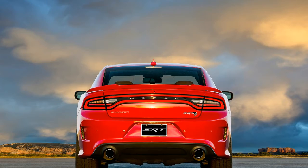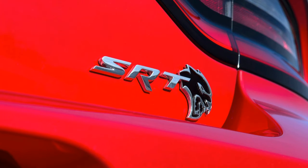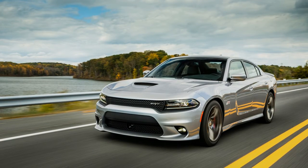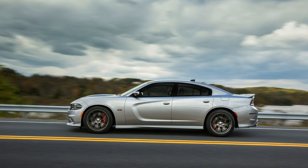It was engineered by the go-faster denizens of FCA's SRT, Street and Racing Technology, Group. The heart of the Hellcat is a supercharged 6.2-liter version of the company's 6.4-liter Hemi V-8. While latter-day Hemis don't actually have hemispherical combustion chambers, the Hellcat engine's output eclipses memories of the legendary 426 Hemi of yesteryear. It makes 707 horsepower and 650 pound-feet of torque and connects to a robust 8-speed automatic transmission with paddles that deliver whap-whap shifts, up or down.